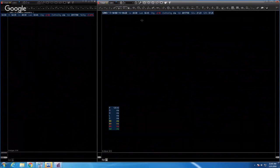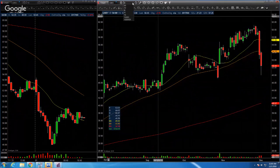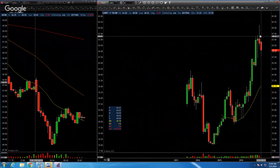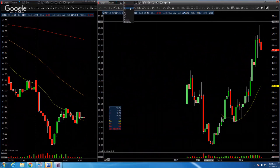someone threw this one out there, GIMO. Lights out, guys. High flyer coming in. We took this one off. We're already done with this one, guys. Our last half, we added right around 60. We covered our last quarter position right around 50. $10 move, guys. Bam. Hopefully somebody got that one.